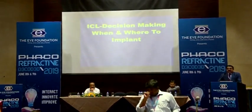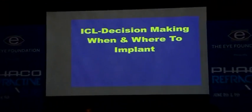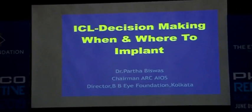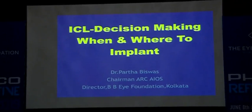ICL has really changed the refractive surgery scenario, and the expanse of the refractive surgery procedure has really improved and encompassed a very large number of our patients, and we are really able to give not only vision without glasses, but extremely good quality vision to these patients.